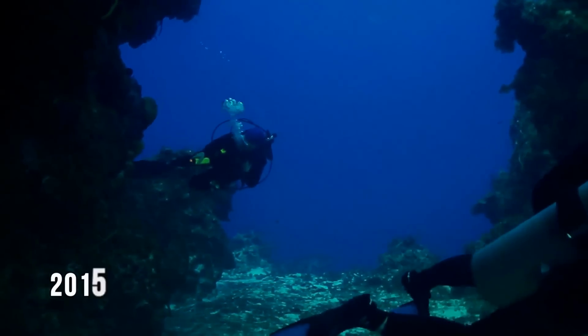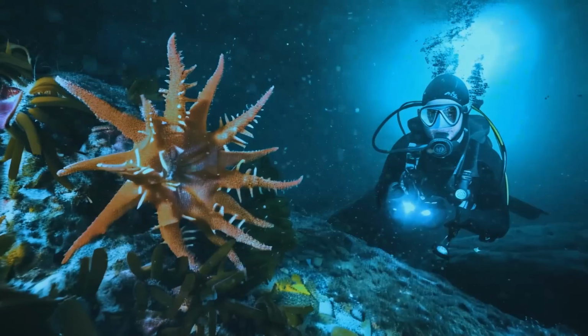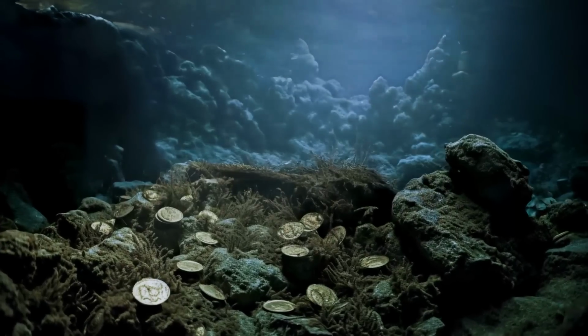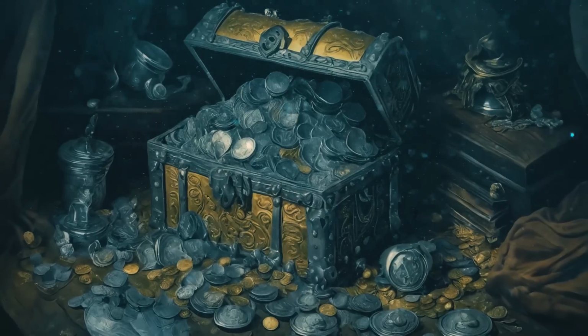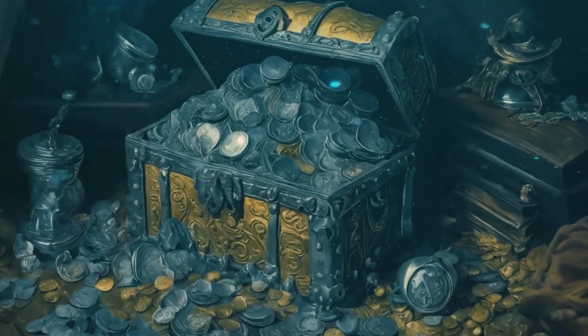In 2015, some random guy was diving in Caesarea, and something shiny caught his eye. He reached out, grabbed it, and realized it was a gold coin. After that, he examined the bottom and found out that there were many more. He reported the incident to the local authorities, and they concluded that he had found Arabic treasure.